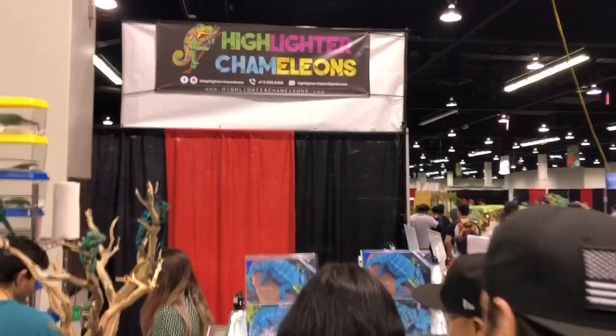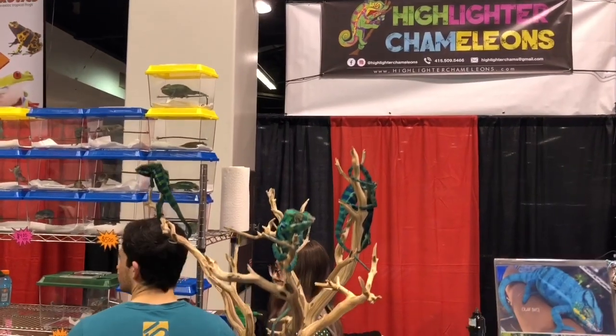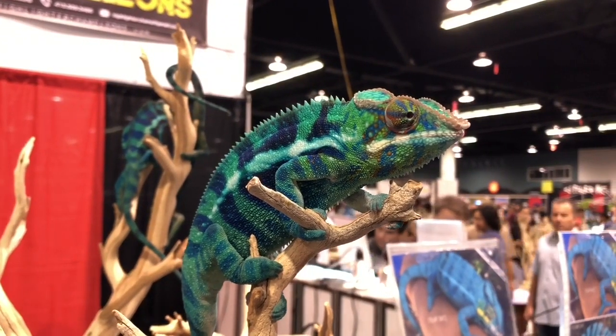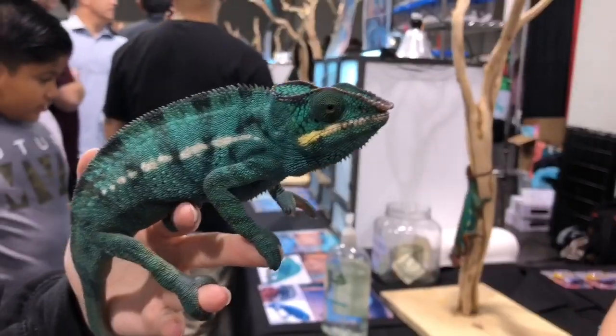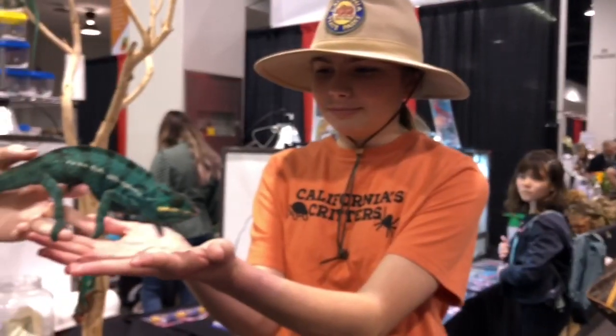Also, if any of you are looking for a color-changing companion, please check out Highlighter's Chameleons. They have the most stunning array of panther chameleons I've ever seen. All captive bred, and certain females are starting at only $300. Make sure to check them out if you are looking to purchase a chameleon.